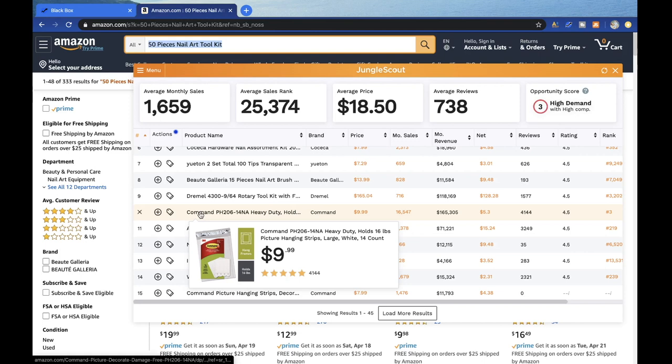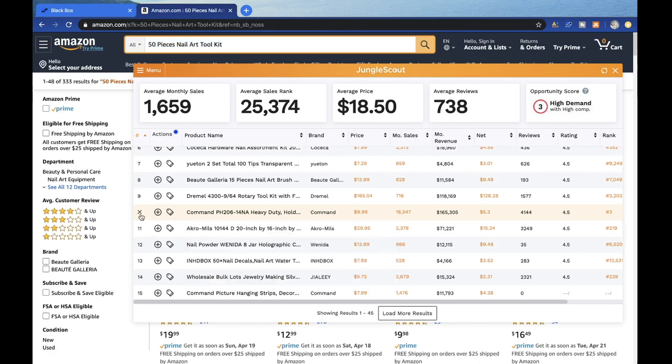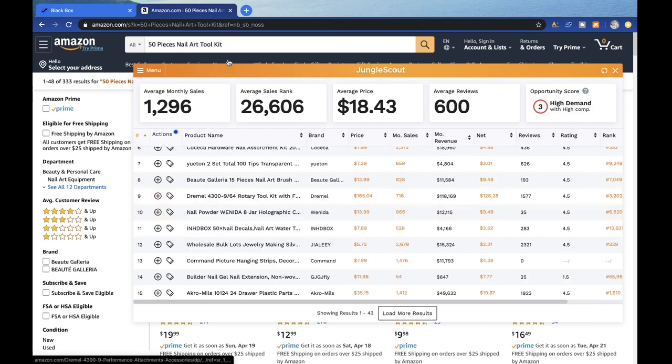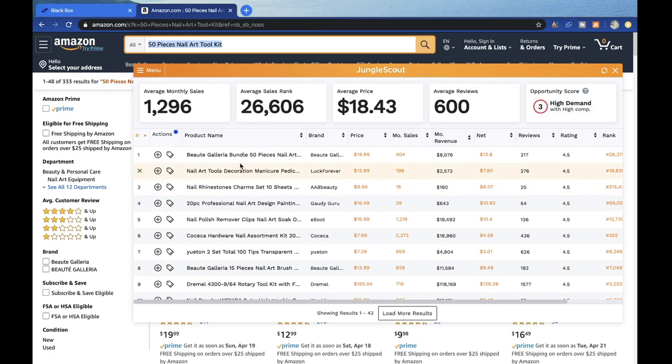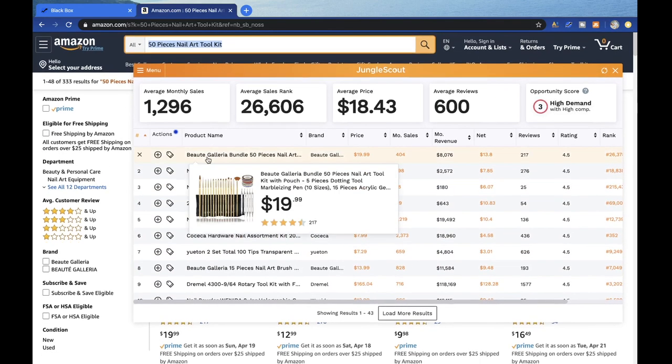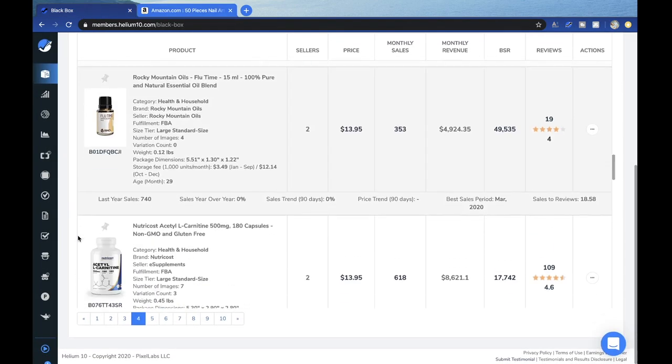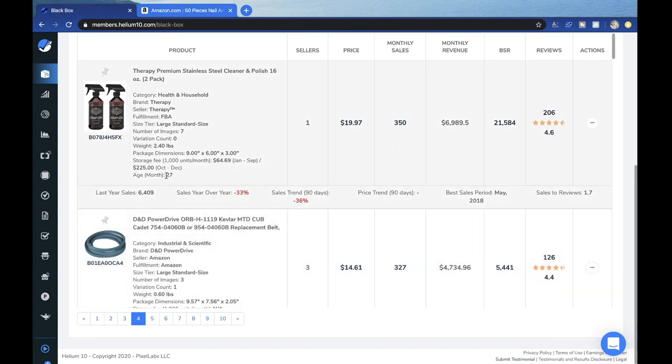Like, this is Command strips. This is skewing the data here. These are shelves. So the only problem is this keyword is a little bit difficult to quantify, but this could be a good product, like specifically this. Take a look at how it's selling, and offer something slightly improved, all right? But this is basically the tutorial on how to use Helium 10 Black Box, all right? There's all kinds of different things you can look at.